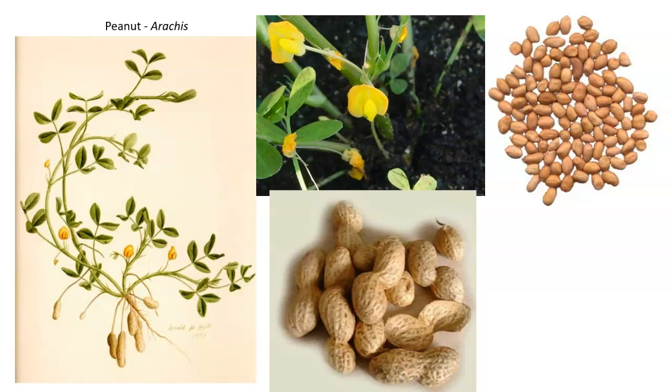What happens next is very interesting. Once the ovary is fertilized, you will start to get an extension of a tube. This is going to extend downwards into the soil. The peanut will be produced on the end of it. That's why these are called ground nuts. You've got these little extensions coming down. The peanuts are formed on them. The peanuts are formed from the flower.